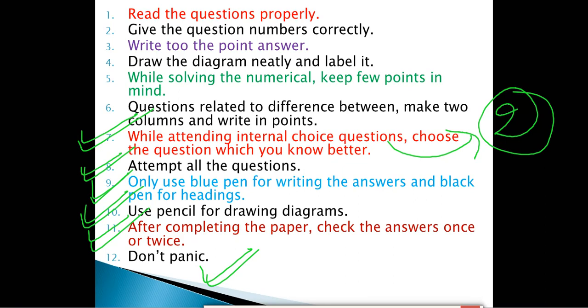Yes, it is very true that you should maintain your confidence level. You don't have to panic. Revise, and recall what you have read during your preparation in schools, tuitions, etc. and during self study. Frame your answer and write the answers in the answer sheet.